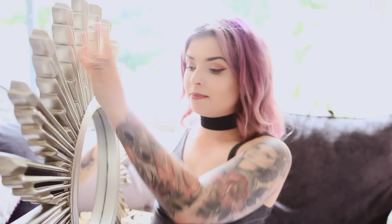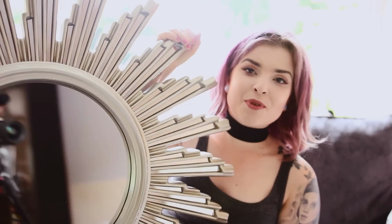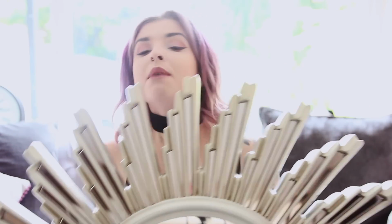The next thing is this mirror, and I've wanted a mirror like this for so long. Haven't decided where it's gonna go yet. It might go above the fireplace or it might go in the hallway, but I got this mirror, and, hello camera, it is a sun looking mirror, and it's called Augustin, and even the top bits are mirrored, but it's in a very unusual colour because it's a silvery gold.